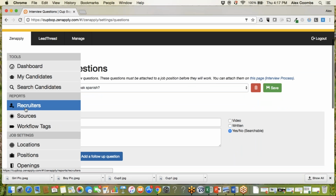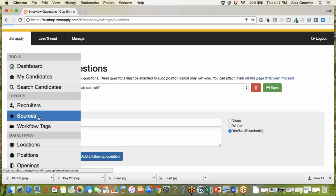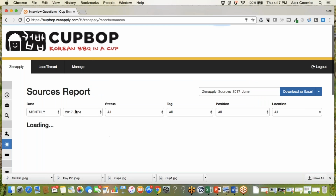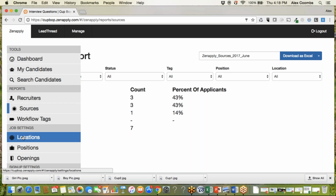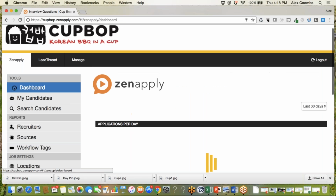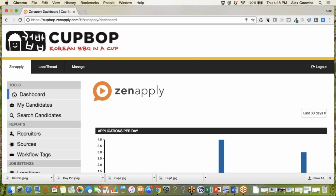And then we also have some different reports, reporting based on sources, where your applicants are coming from. Are they coming from Indeed? Are they coming from referrals? Things like that. But that is Zenapply.